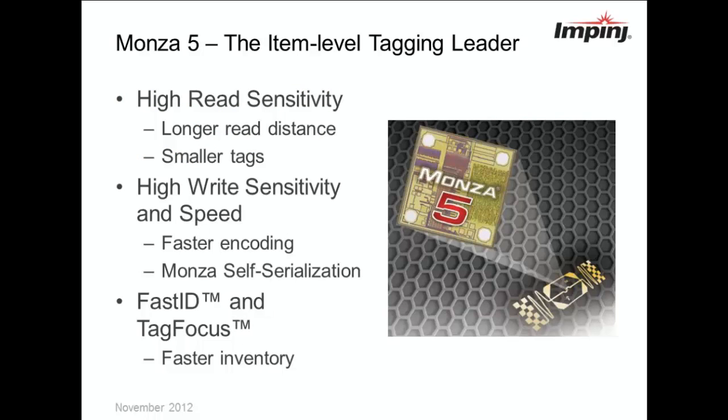At the heart of these new tags from Taxas is the Impinj Monza 5 tag chip. We designed this chip from the ground up by taking into consideration the needs of the fast-growing item-level tagging applications. Such applications demand high performance both when doing inventory as well as during encoding of the tags. And Monza 5 excels in both thanks to some of its unique features. Monza 5 delivers great read performance, which is critical because the market continues to demand longer read ranges and smaller tag sizes. Monza 5 also delivers a very high write sensitivity and encoding speed.